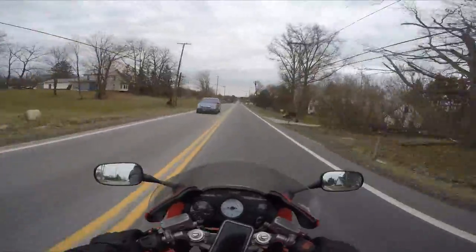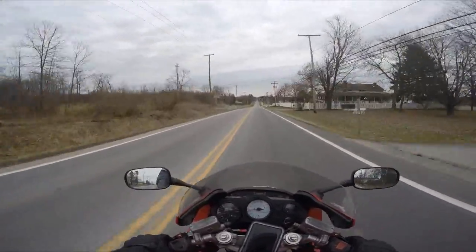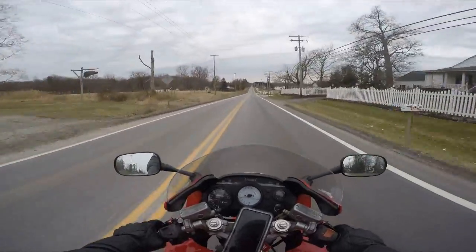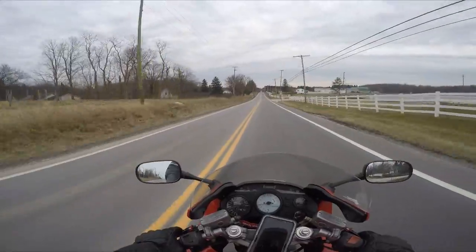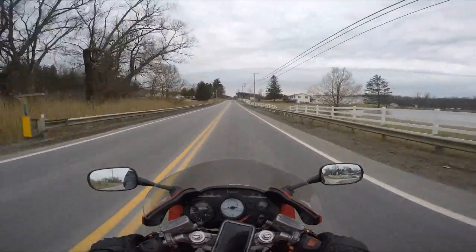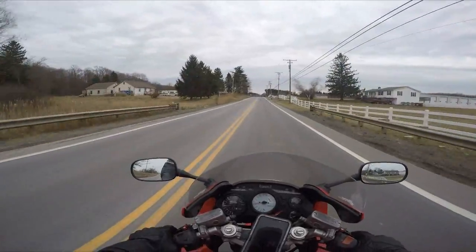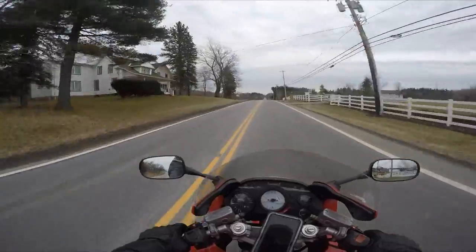Today, no sunshine. The sun was shining when I got ready to leave the house, but it's upper 40s today. It's not too terribly bad. Pretty windy, but other than that, it sure beats the heck out of the 30s and the snow that we've been dealing with for what seems like forever.